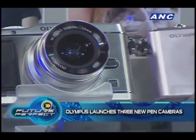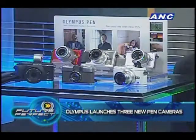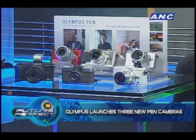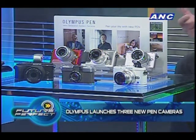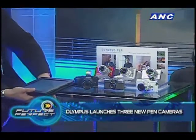I think a key point to understand is this is cutting-edge technology. The advantage of the Olympus Pen is that, first of all, it's lightweight. You have the flexibility of using other lenses that you already have in your house. If you have a DSLR camera, you can use that. Of course, there's mirrorless technology, and of course the world's fastest autofocus. So those are the advantages for switching to the Pen. That's why we say it's a game changer. That's what we try to do.